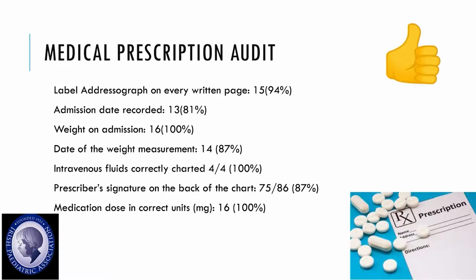been performed on the paediatric ward. It is an audit which looked at Cardex prescriptions on the ward, and it was done by Irina, one of our registrars, with Mihaela, one of our SHOs, under the supervision of Dr. Wallace, done in October of last year, and was presented at the Irish Paediatric Association meeting in December.